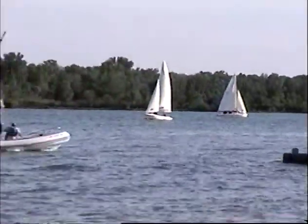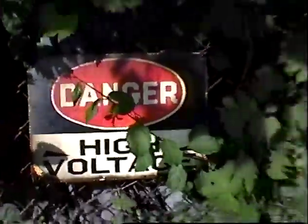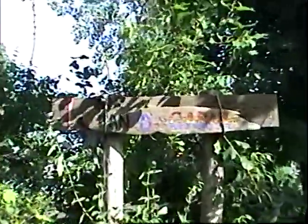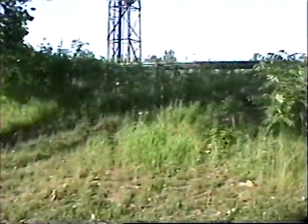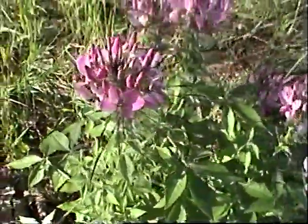Well, there'll be a lot of sailboats. I don't know what was up. This was a Thursday early evening, and there were a lot of sailboats out there. And then there's kind of, I think it's kind of like a little watering hole here. Oh, look at them.